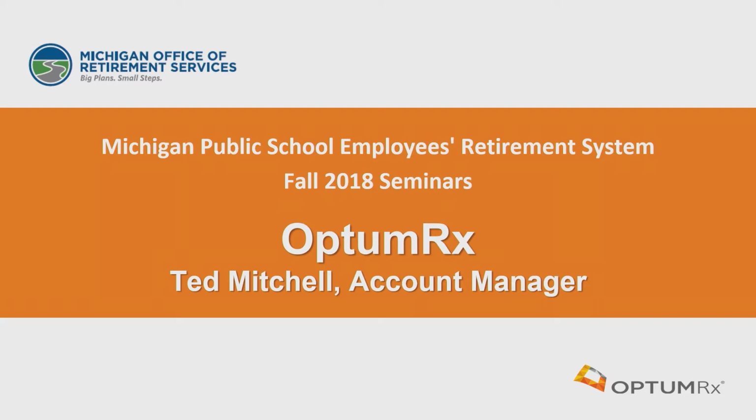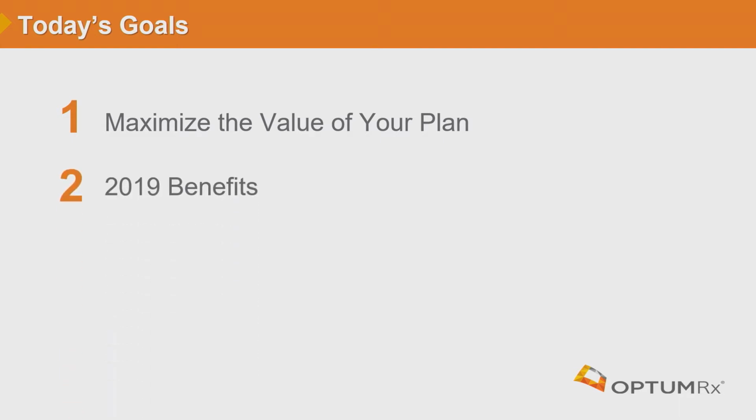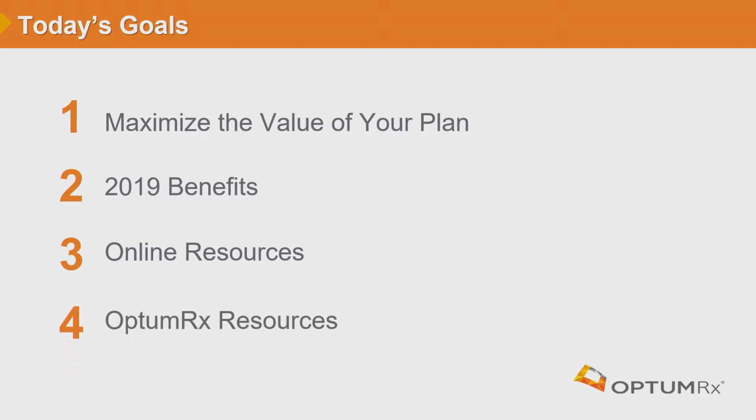This presentation is intended for members utilizing the prescription benefits offered by the Michigan Public School Employees Retirement System as administered by OptumRx. This recording will focus on the following areas of interest: how to maximize your plan's value by making the formulary work for you, information on your specific pharmacy benefits, how to utilize online resources offered by OptumRx, and getting personal assistance from OptumRx when you need it.